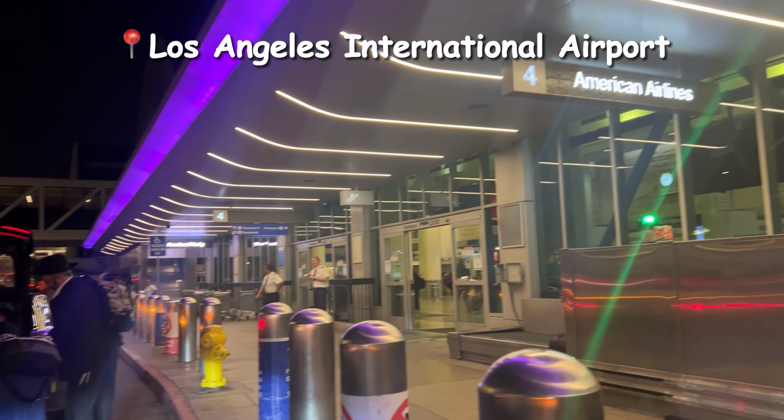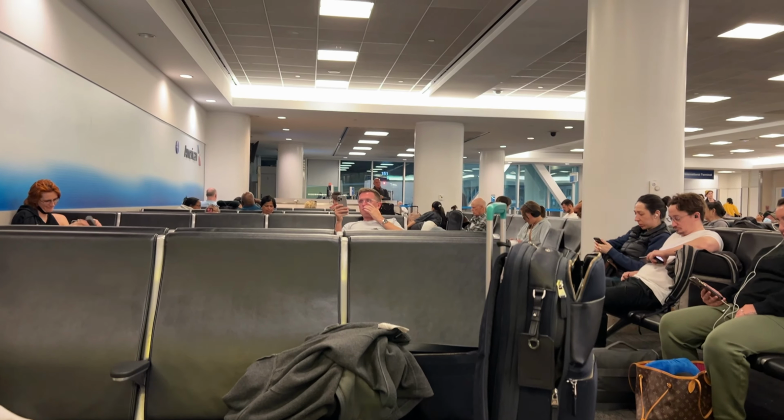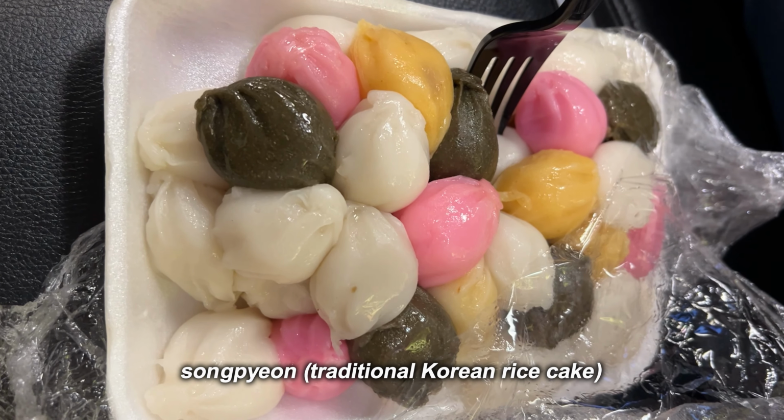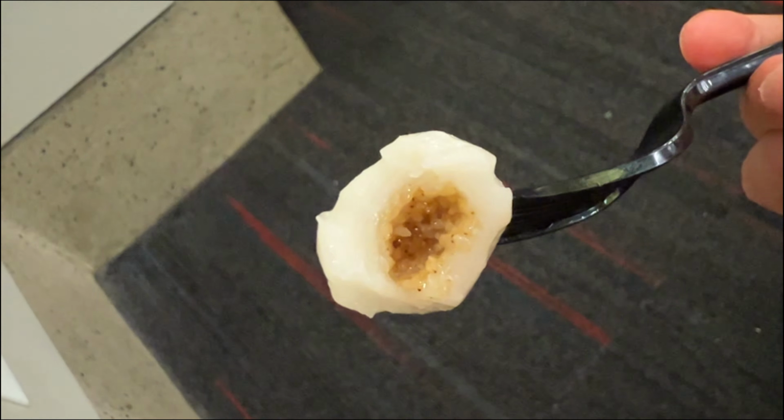After eating a ton of meat, it was time to head to the airport. Our Korean food adventure didn't stop though. We ate the songpyeong we got earlier at H Mart while we were waiting for our flight, and it was so good, chewy, and sweet. I love rice cake so much. It made the wait a little less boring.